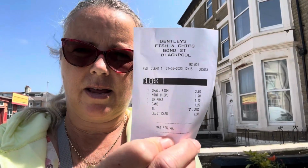So that little banquet was £3.80 for a small fish, £1.20 for a mini chips, £1.10 for a small peas, and £1.20 for a can of pop, which brought the grand total to £7.30. There you go. There's the receipt. And very nice it was.